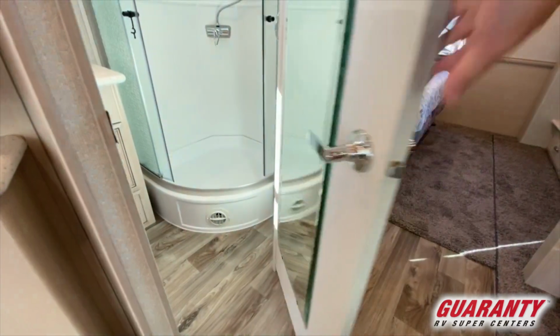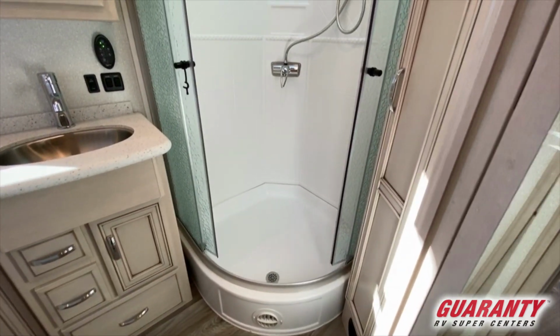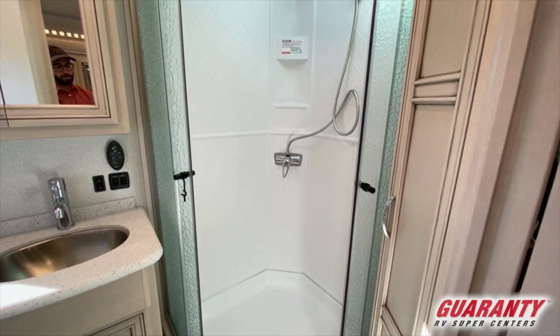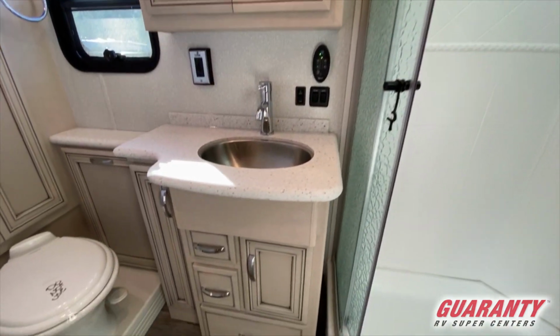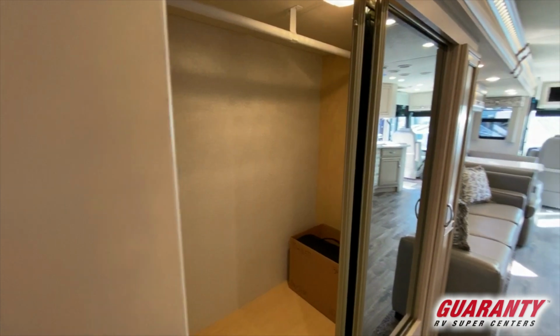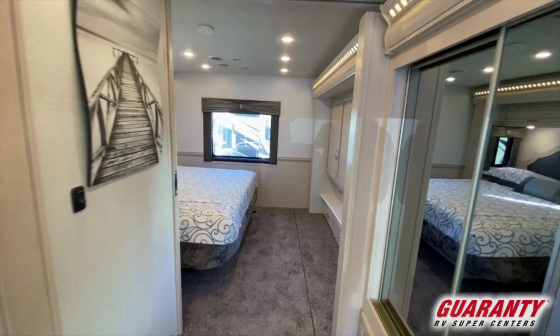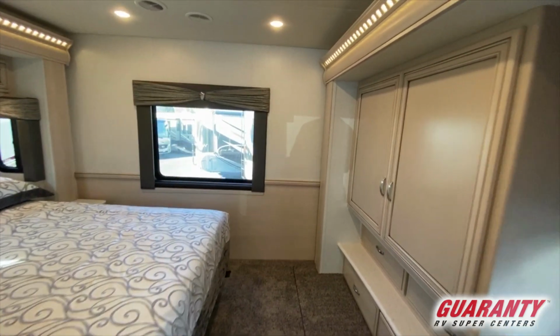Heading down the galley midship here, to the left is your full-size bathroom, square-cut diamond shower, standard residential sink with mirror, cabinetry, plenty of medicine cabinet space, and to the left, corner-set porcelain toilet. Back in the galley space, across from the bathroom, is your sliding mirrored doors for extra storage space for hanging clothes. Stepping into the residential sleeping quarters, you see immediately the large rear coach big bay window.